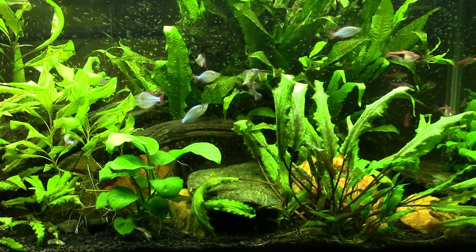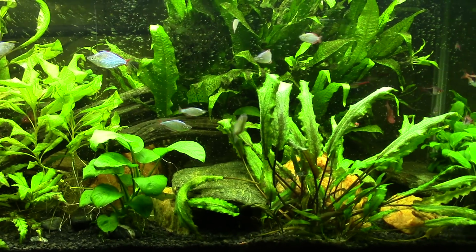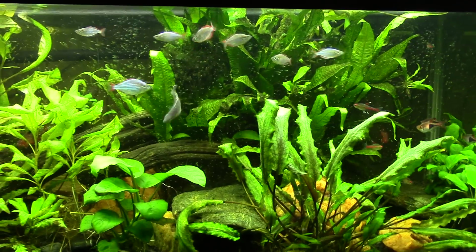For now, there is a black ghost knifefish in here. It just never gets seen, but it really is in there. I promise you. So, like I said, look forward to more coming up on that in the future.